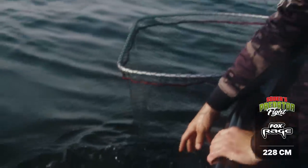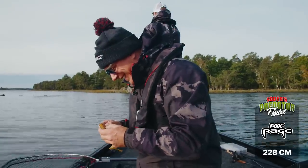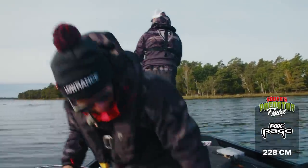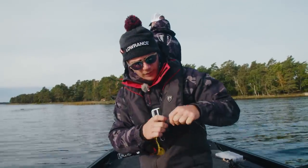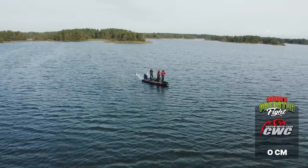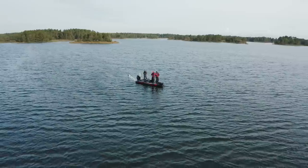A raging start from Fox. Well needed after last week's tough perch fishing. If the fish keep on coming with size, maybe they can go for a big perch in the afternoon. Just like Fox, Catch with Care needs a big perch since last week was hard on them as well.